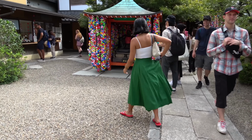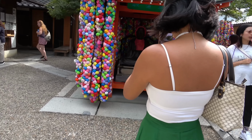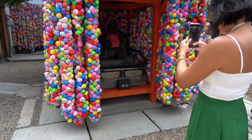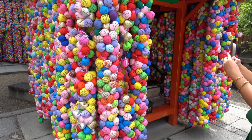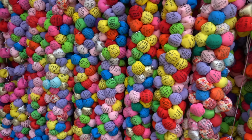I think maybe you're able to write on them. Yeah, you can write on one and then leave a wish. So all these colorful balls, someone's written something on them for good faith. Wow. So cute, all these small streets leading everywhere.